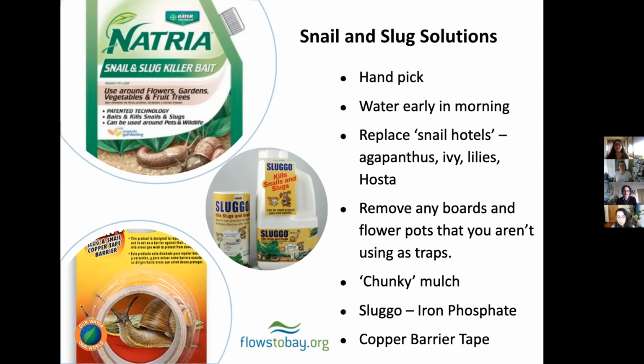And then lastly, if you do want to resort to a chemical control, Sluggo or any kind of iron phosphate bait can be very effective and is less toxic. I would avoid any bait that has the ingredient metaldehyde, as that can be very toxic to dogs.